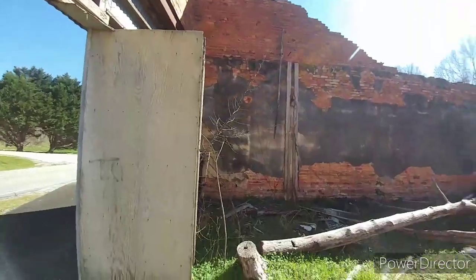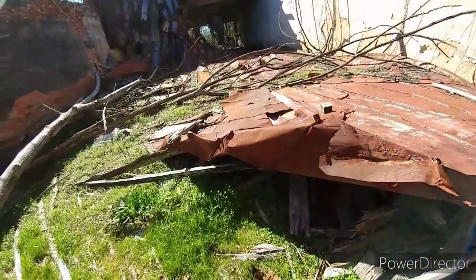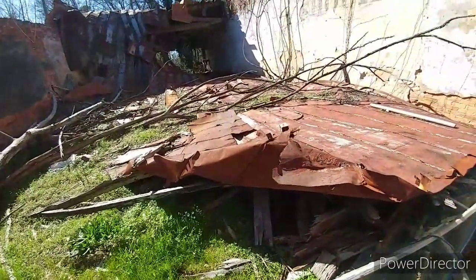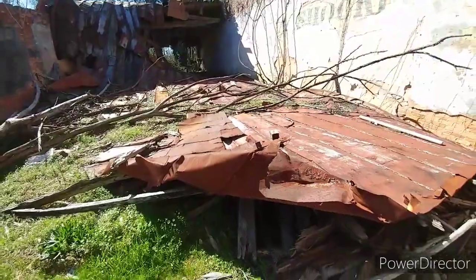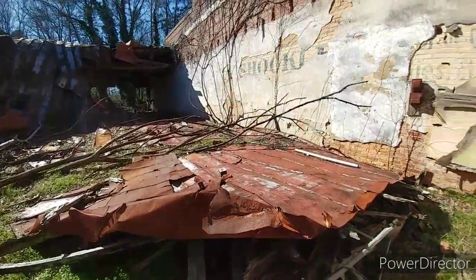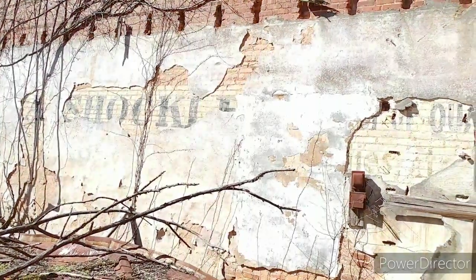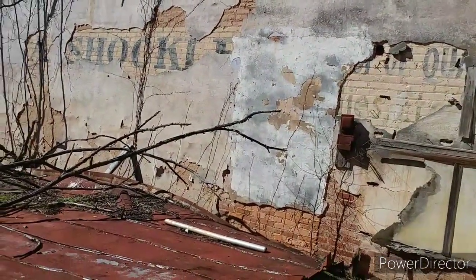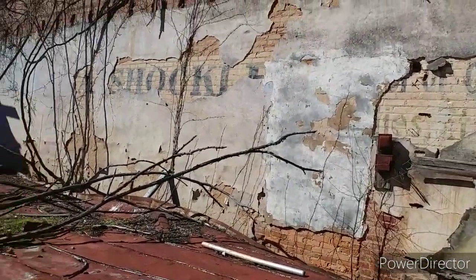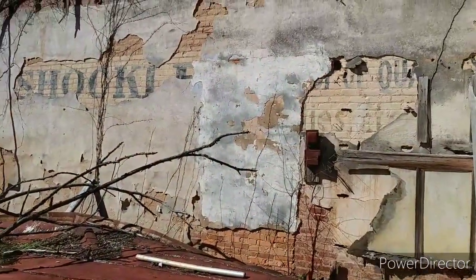It's a shame. But with how the tin is rusted, that makes me wonder if they actually used this for training. Like they set the inside on fire and they trained to try and get the fire out. But you can see there is the old sign. I actually hope that someone from like a historical society could come in and clean that drywall off and actually get the sign visible.